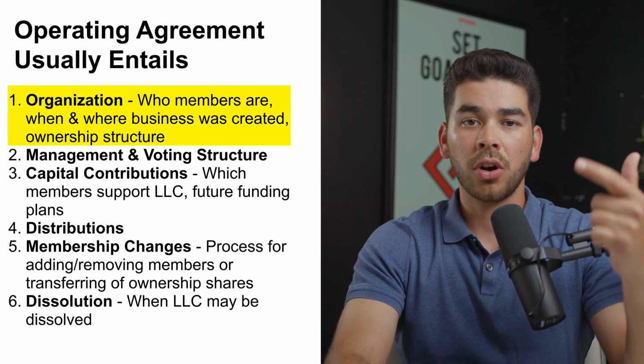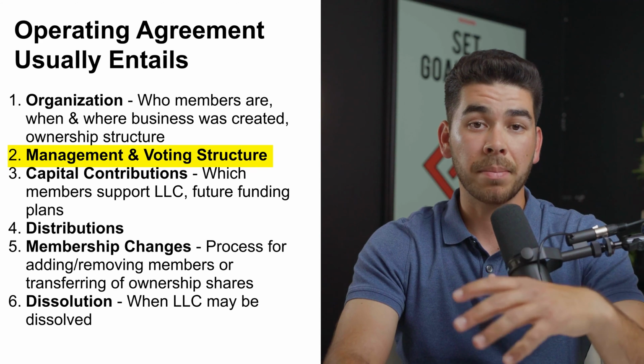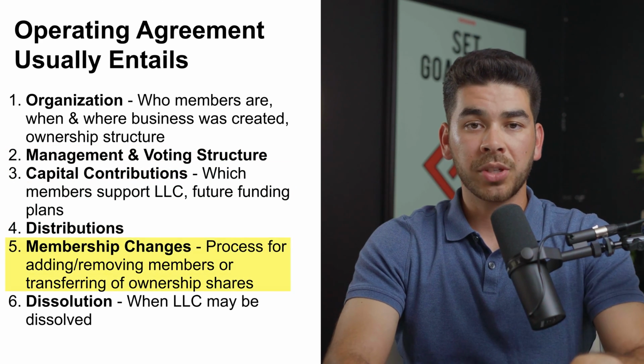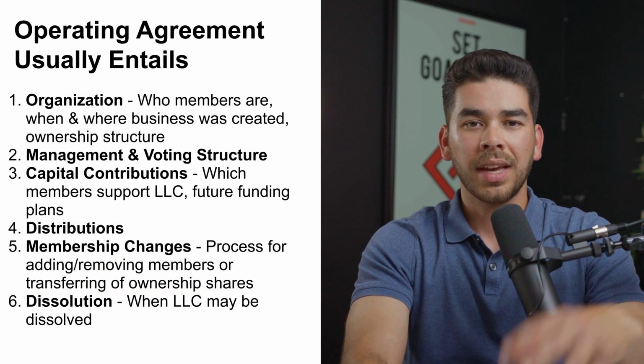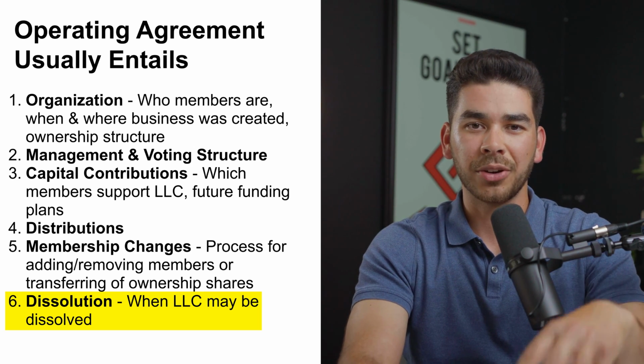Some of the things that an operating agreement usually entails are the following. Organization, so who the members are, when and where the company was created, and the ownership structure. The next one is management and voting structure, then capital contributions, distributions, membership changes. This is the process of adding or removing members or transferring ownership shares. And lastly is dissolution. This outlines everything that you need to know in the unfortunate case that your company is dissolved.